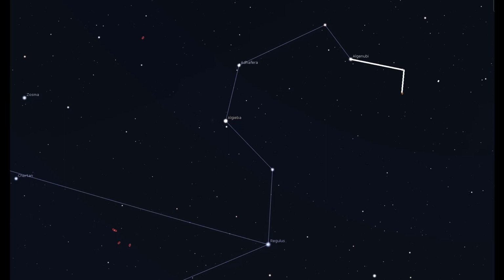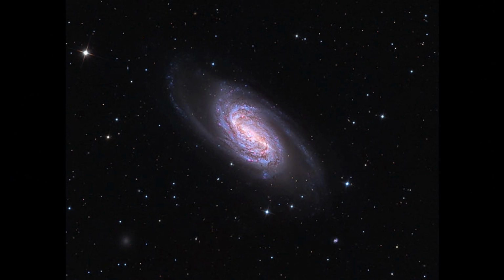I've been able to spot this with a 70 millimeter refractor, but the best views will come through a larger telescope. Hopefully, this will be a good starting point of DSOs for you to find and enjoy this spring.